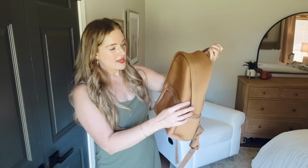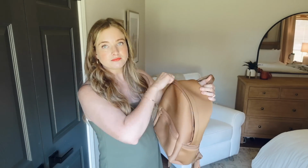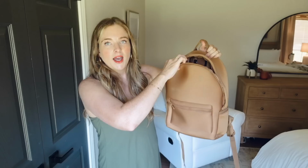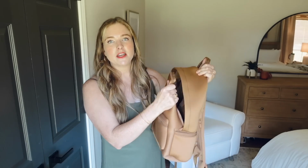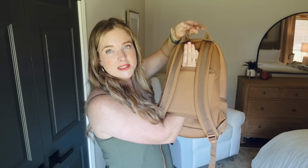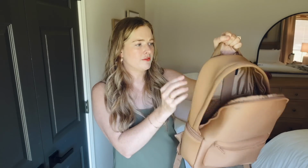Anyway, so there's that. I also got this backpack from Quince, this neoprene backpack, and I used this as my carry-on when we went to Naples. It's such a nice bag. The feeling reminds me so much of the Dagny Dover bags, but it's way less expensive. And it has a sleeve back here, called a trolley sleeve, so you can put your suitcase handle up through it. It's really comfortable to wear because this neoprene is so soft and comfy. There's a lot of space in it, but it's not enormous.